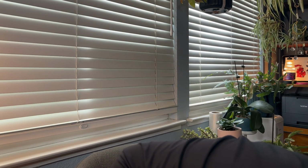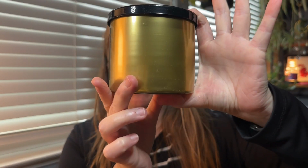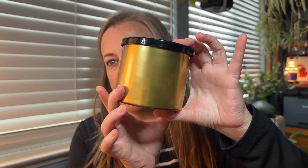Okay, all right, let's see what's next. We have, this one's kind of a yellow. It's a yellowish green, almost looks like a peridot, but I think it's more yellow than green. Like if you mixed Spring Forward and the Lost in Nature label together, I feel like you'd kind of get this color. This one is Neroli Sands.